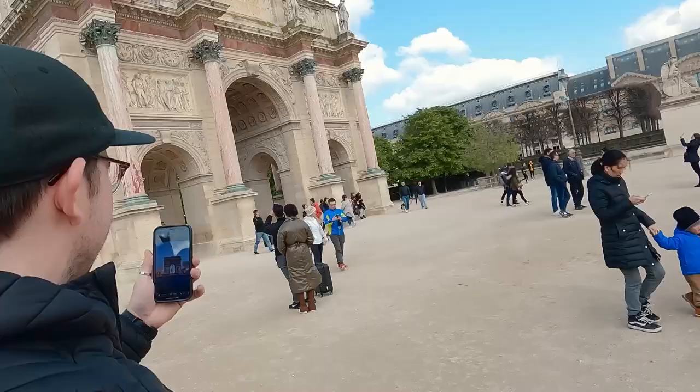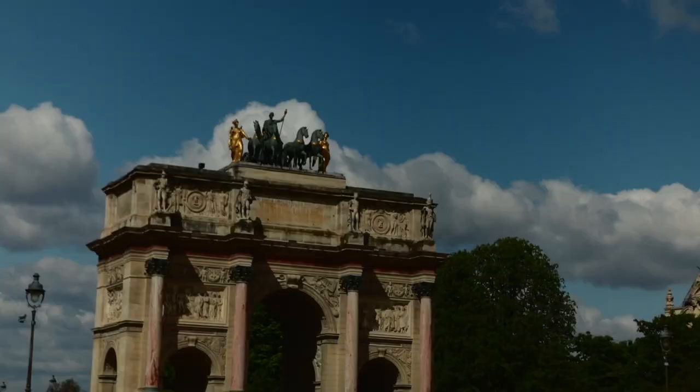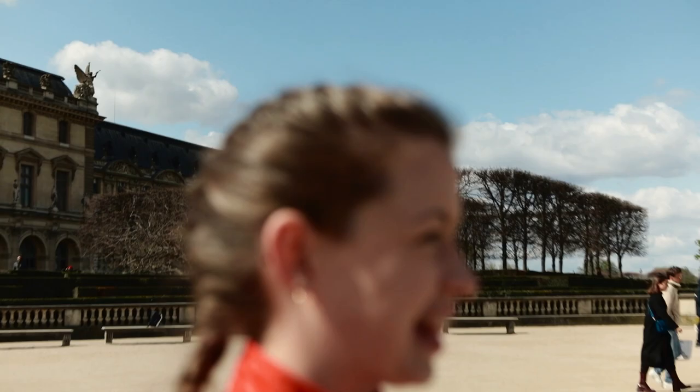I spent hours researching this route. What actually was it? The Arc de Triomphe du Carrousel. I mean, come on, it's pretty stupid that it's called the same thing. But also, if you look at the scale of the carousel versus the actual Arc de Triomphe, and the fact that the actual Arc de Triomphe is a roundabout, and that was just in the middle of a path. Anyway. Yeah. Tell me about Pineapple Guy.